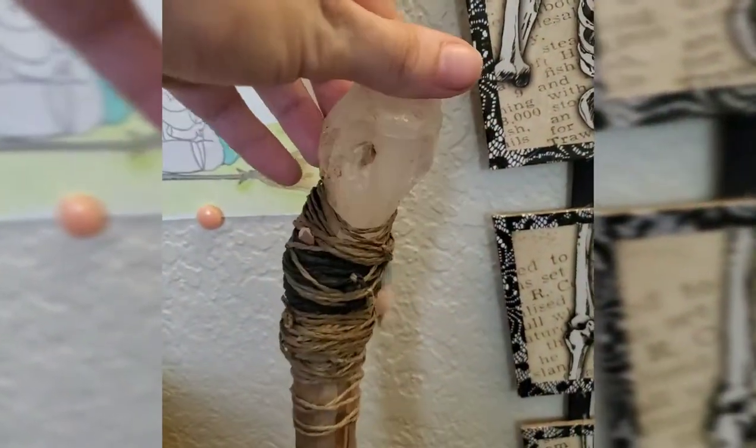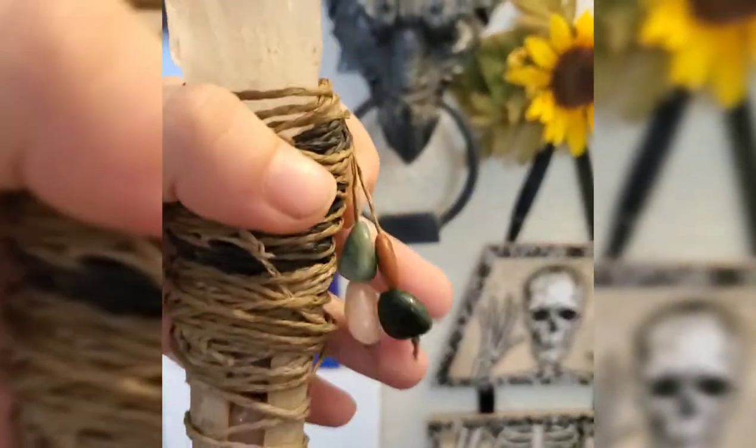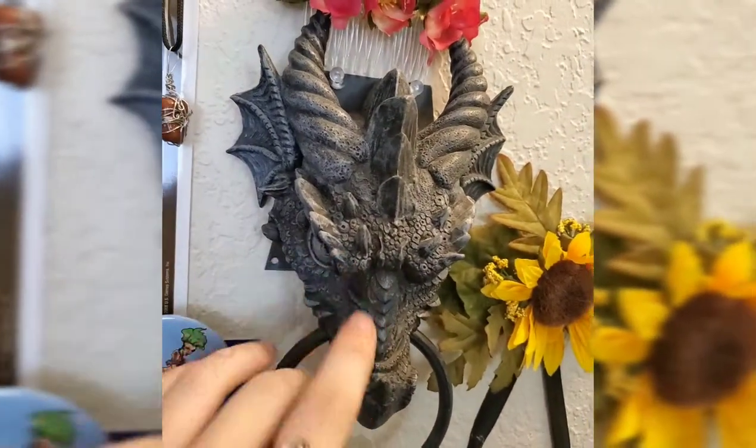It's supposed to be me holding him as a baby. I made this walking stick. It's not done yet, but it's got this crystal quartz from Portugal that was my great-grandpa's. And then there's rose quartz in there, and I've got these little beads. We got my dragon, as you saw earlier.